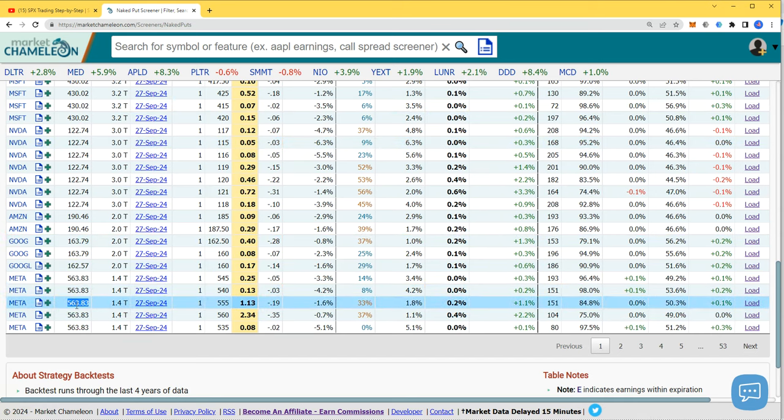But let's start with Meta, price 563, okay, 1.4 trillion market cap, and it tells you the put that you sell is 555, which is $8 away from where it is now, okay, 19 delta, and you have a cushion of 1.6%.